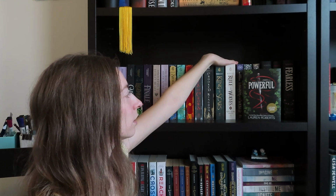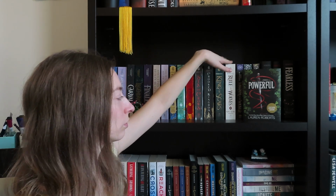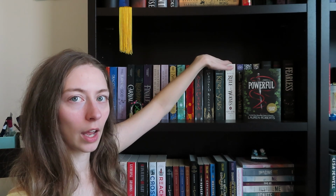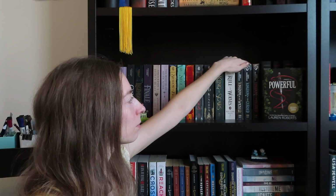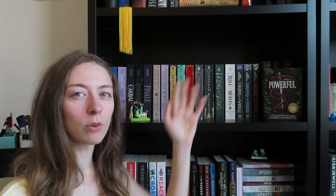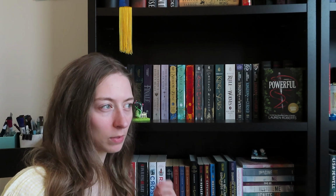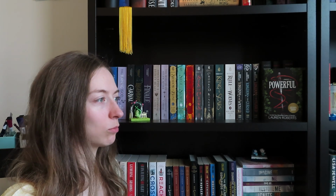And I haven't read her final series in the Grishaverse, The King of Scars and Rule of Wolves, but I want to get to these pretty soon as well. So then I have the Kingdom of the Wicked trilogy. I have read these, and I feel like they were middle of the road. They were good. I love the concept of them, but I wanted more. And I'm really excited to pick up her new series that she has coming out.